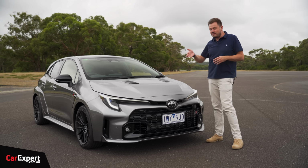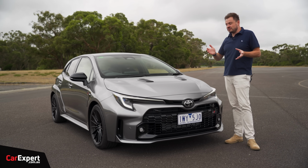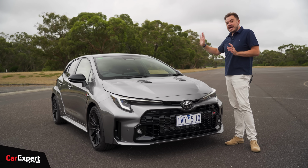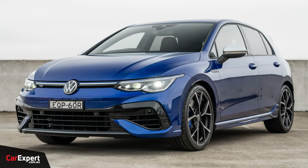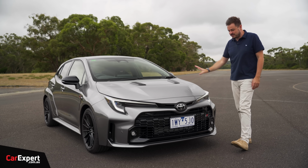And I reckon in 5 or 10 years time, when EVs are the norm, this thing is still going to look absolutely unreal. And if you park this next to something like, I don't know, a Golf R, it just looks a bit sort of basic in comparison. This looks really cool, so big fan of this.